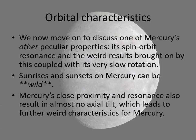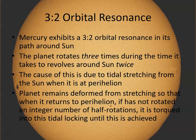Now, orbital characteristics. As a result of the combination of Mercury's very slow rotation and the fact that it has this resonant, highly elliptical orbit, there are times when Mercury is far away from the Sun when Mercury is rotating a little bit faster than its revolution around the Sun. What I mean by that is the angle between Sun and Mercury increases by a slower rate than the angle between Mercury's center and a point on the surface would increase as Mercury rotates.